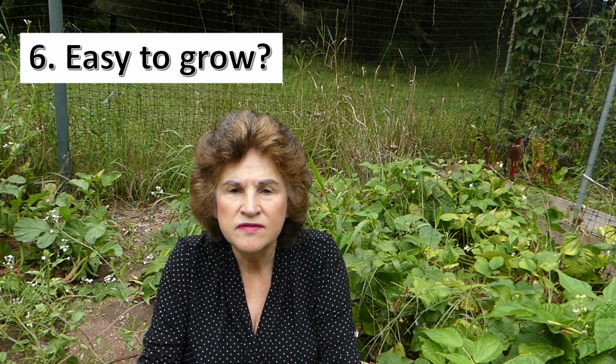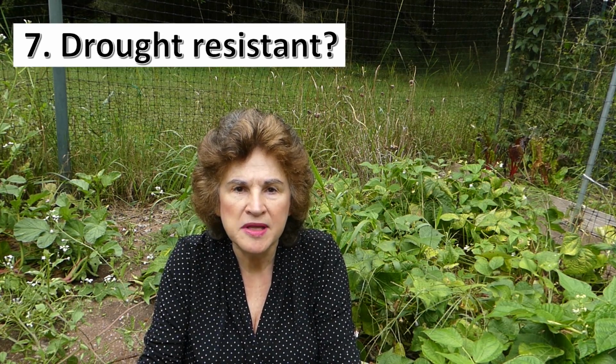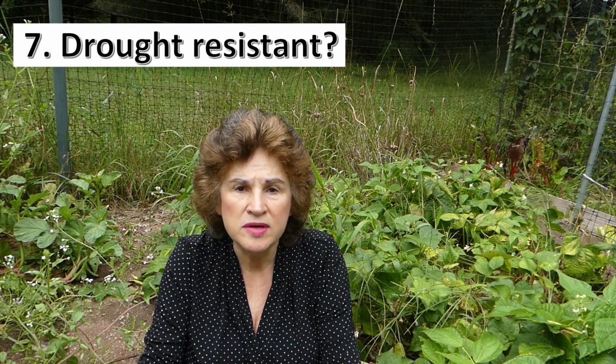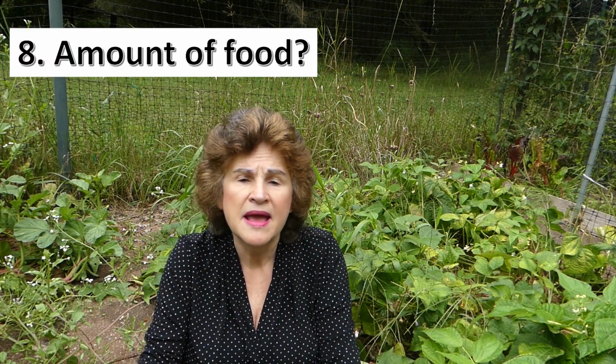Is it relatively pest-free? Another consideration, especially depending on where you live, might be how drought-resistant are the vegetable plants. Here we generally get a lot of rain, but that could change, so this could be an important consideration. And lastly, does your garden need to produce food for your family and for any livestock?